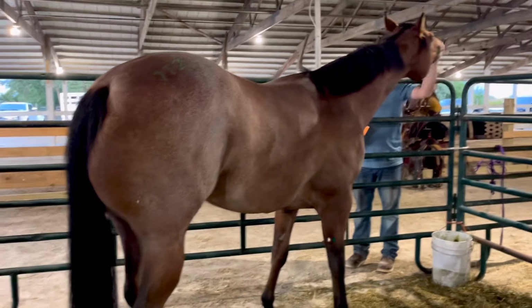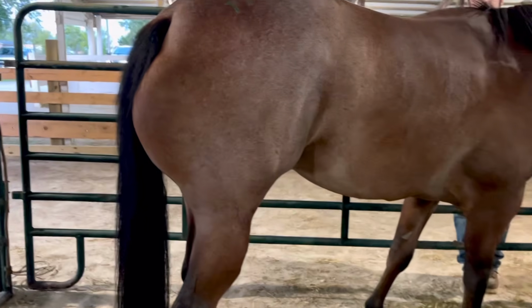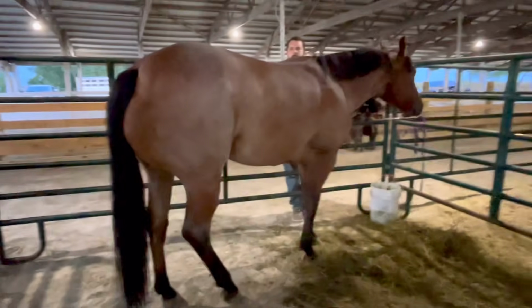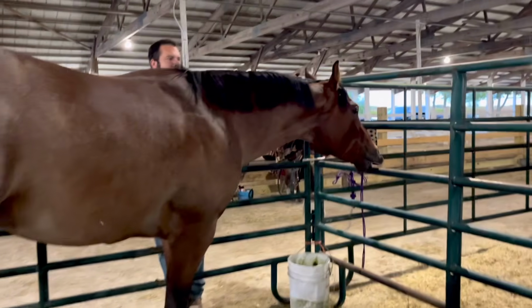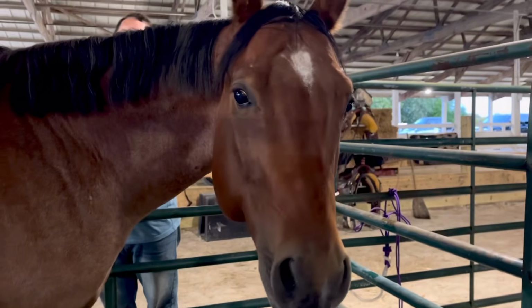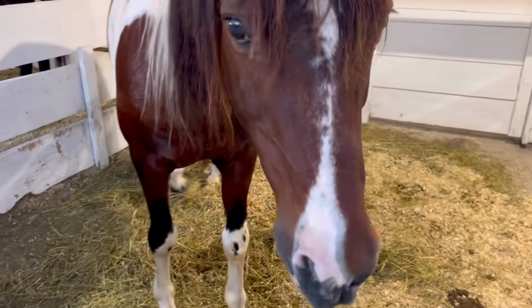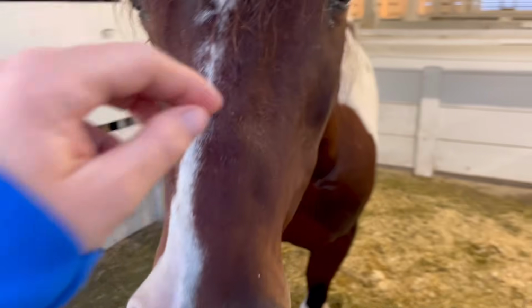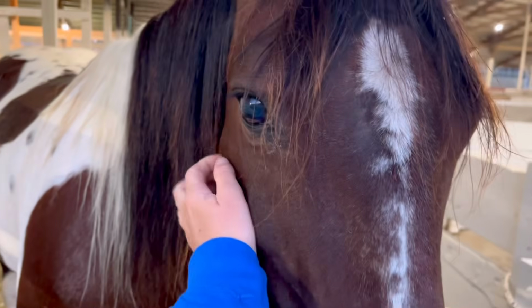Beautiful pleasure bred horse, Roan. I mean, if that hematoma wasn't there, this is a nice horse if we're just talking looks. Very sweet, very kind. You're very nice. And look at your perfect star. You are cute. Yes, look at you. Hi, honey. Very pretty. Very pretty.